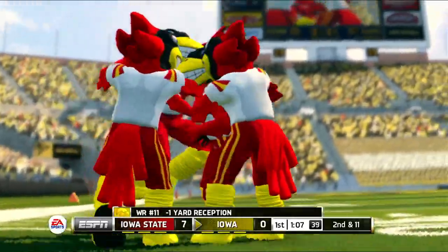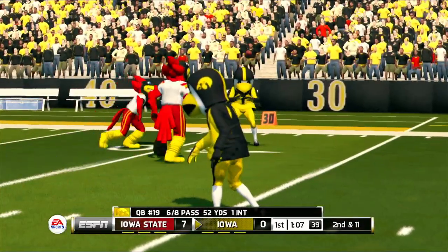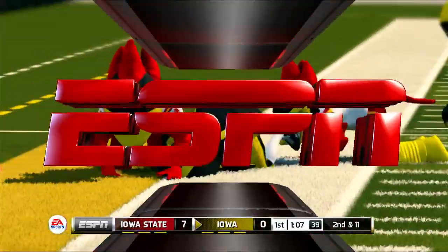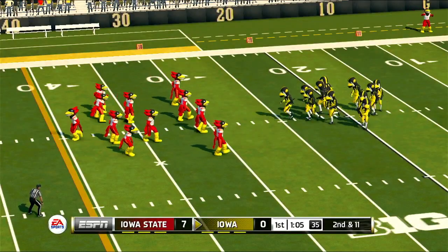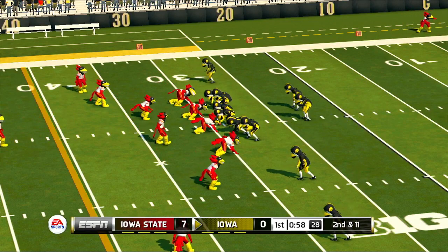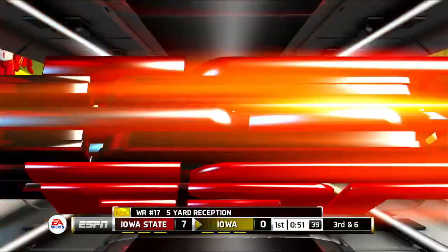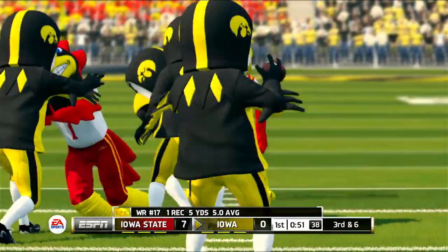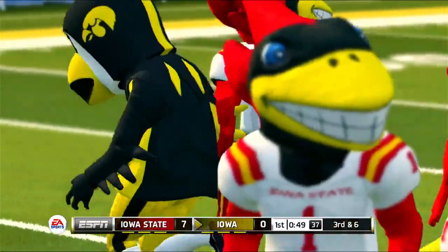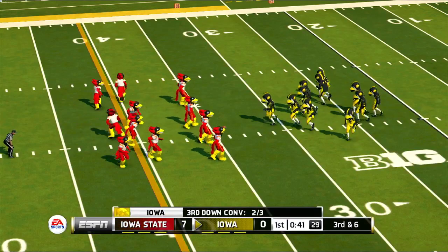Catches it, but they knock him out before he can get back to the original line of scrimmage. That'll bring up second and 11. From their own 29-yard line, it's second down. Little toss across the middle. Good work here by the defense to keep him from making something more out of that play. That'll bring up third and six. From their own 34-yard line, it's third down.